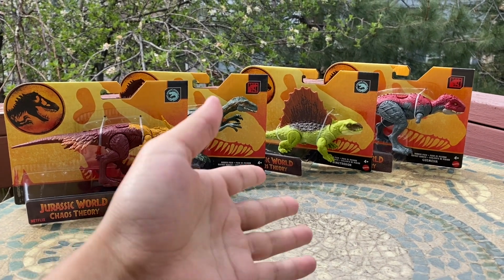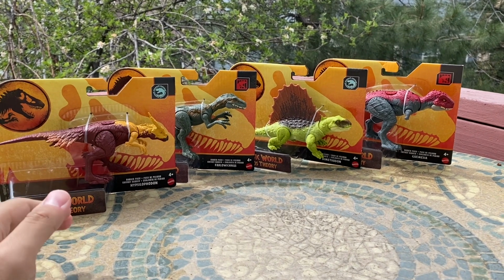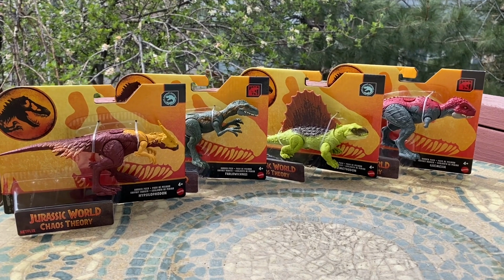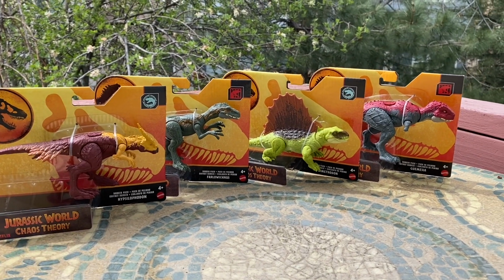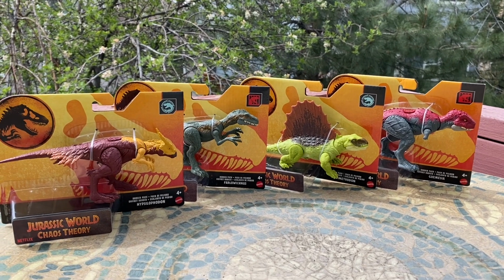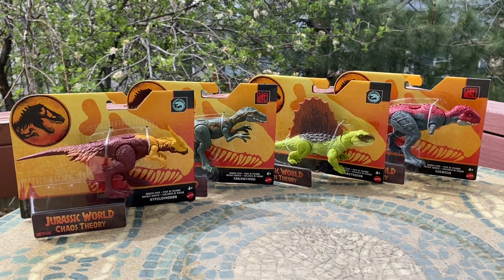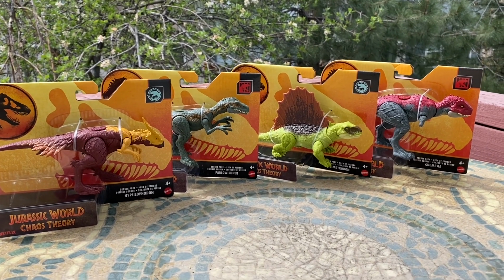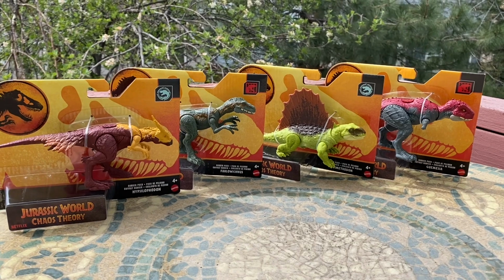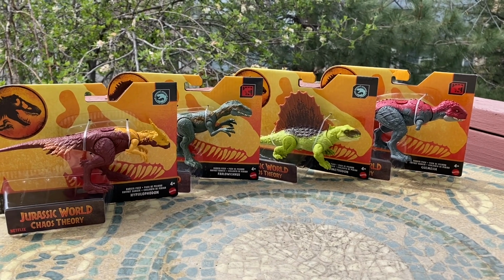And with that, this pretty much marks the last of the Danger Packs for this year, because obviously with Rebirth coming out, their newer, smaller size figures are now going to be called Frenzy Packs instead of Danger Packs. So these are the last of the Danger Packs. I'm glad to finally have them. Obviously not counting the 2 Pandactylus, which I'm still missing. So hopefully I'll get that one eventually. But in terms of the newer wave, these are the last Danger Packs.